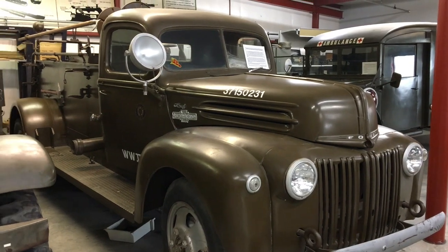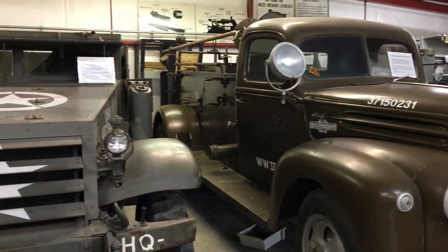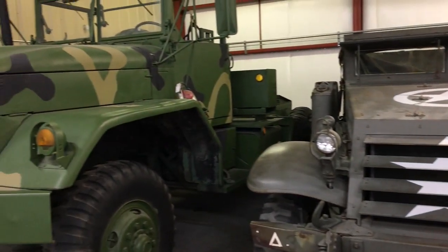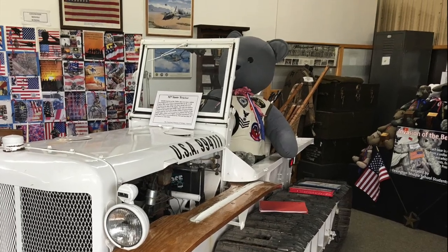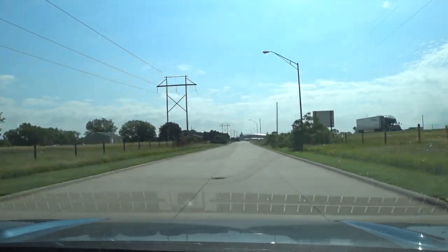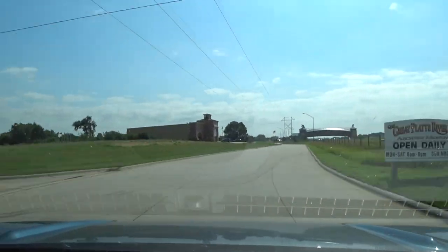I think that's a fire engine. Yeah, looks like a fire engine to me. And that's a snow tractor. See the skis? Okay, you ready to see some fire engines?